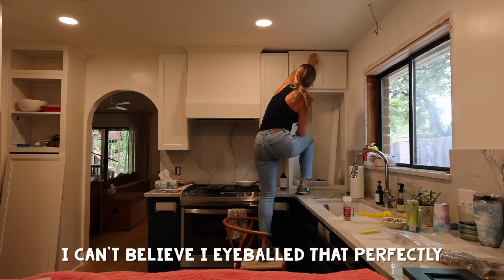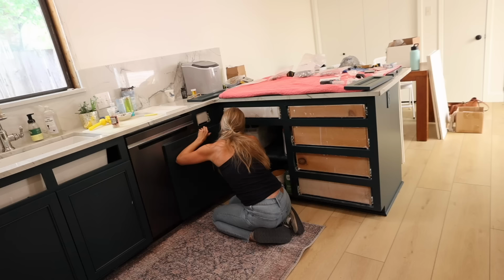I can't believe I eyeballed that perfectly. Next, I moved on from the range wall and started installing the doors, drawer fronts, and hardware on all of the lower cabinets.